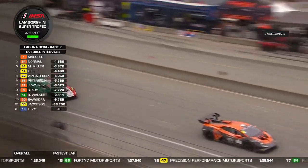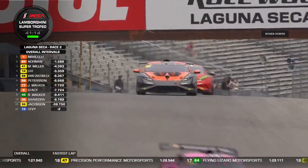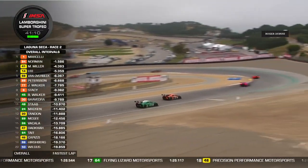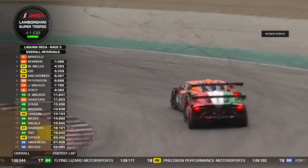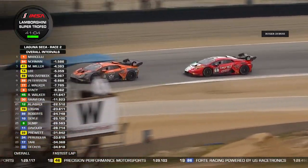Lamborghini Super Trofeo action. And right now, the action on the racetrack is Lucas Peterson aboard that red, white, and green Lamborghini, really beginning to put pressure on Johannes Overbeek just in front. And what a braking attack down into the Andretti hairpin by Peterson.